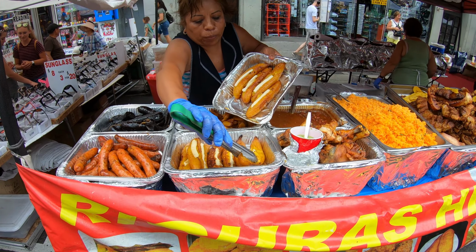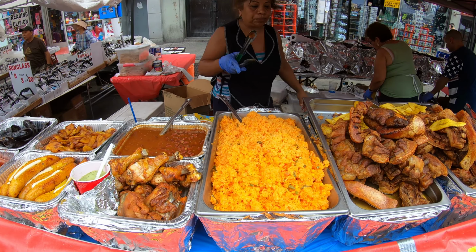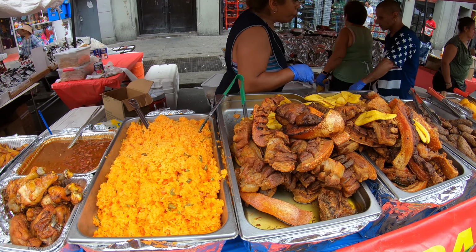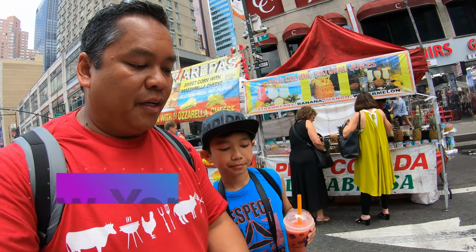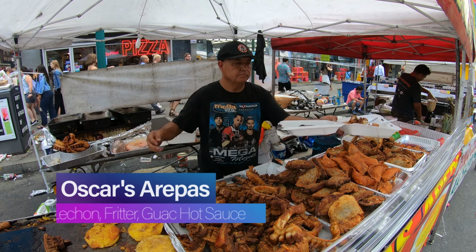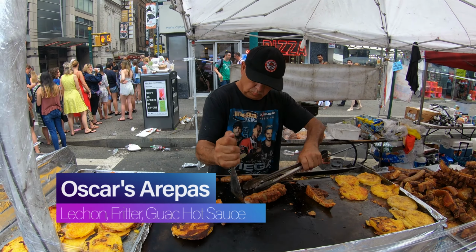Arepa, arepa. The smell of Puerto Rican food. Ay, muy rico. We're in front of Oscar Arepas. We're gonna try some lechon. We have some nice lechon, crispy. He just fried that up.